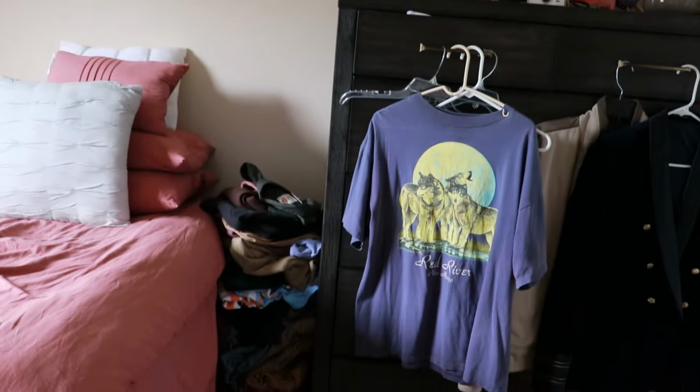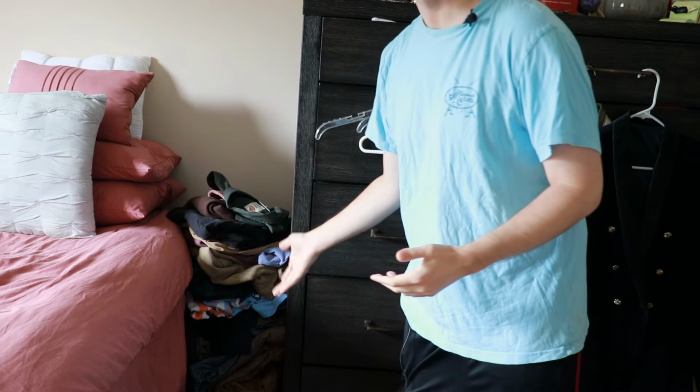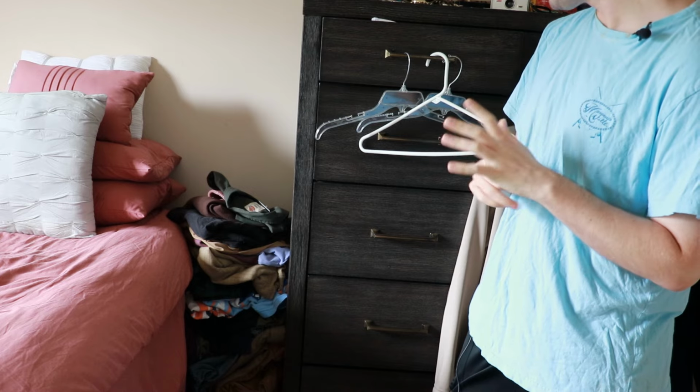See, over here is where I don't like. I'm not liking this space of my room at the moment. First of all, a shirt that I haven't hung up. I can actually just take care of that right now. We see the stack, right? We see the stack. These are all clothes that I recently cleaned out and am trying to find a new home for.